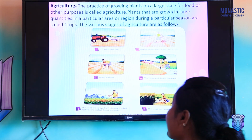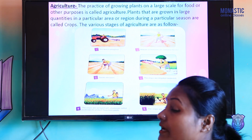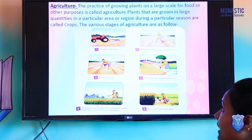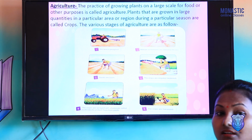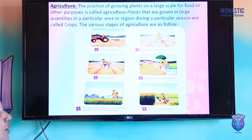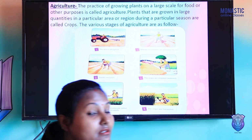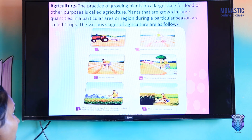Agriculture. The practice of growing plants on a large scale for food or other purposes is called agriculture. Plants that are grown in large quantity in a particular area or region during a particular season are called crops. The farmer grows crops for sale, for food or for other purposes. The various stages of agriculture are as follows.